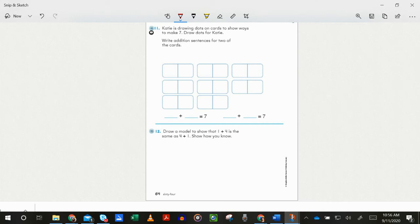So on these cards, we are going to draw dots to represent different numbers. And you're going to show all the different ways we can make 7. Remember that we can always start by just saying that 7 with nothing else makes 7. What other ways can we make 7?